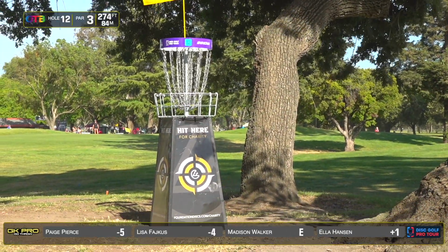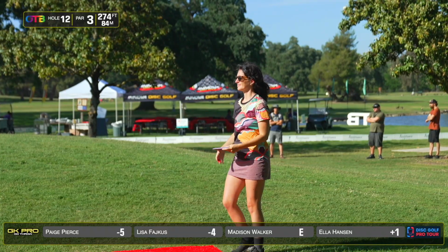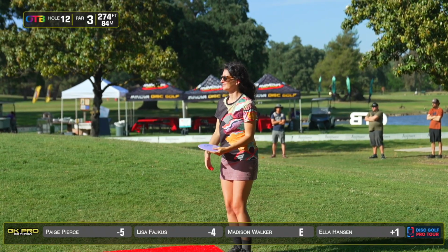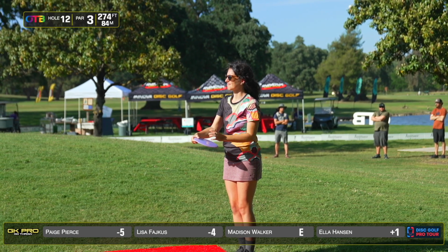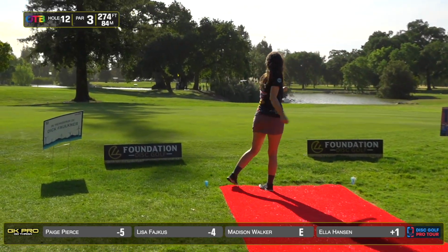The wind was super scary here. It was left to right crossing. So if you show the bottom side of your disc, you will find the water or the bushes over there. I think it just gets funneled right here. There's a lot of water the wind can come off of and push through that little tunnel right there.